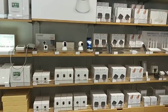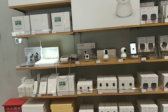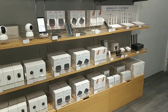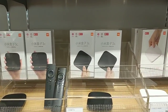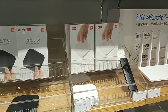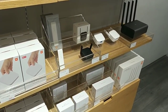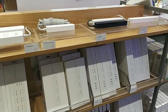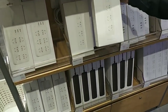We have here the routers, the IP cameras, as well as the Mi scale. Pretty much everything Xiaomi has is displayed here. Okay, the Mi Box. Mi Box Pro. The Mi routers. Okay, the extension cords. Okay. Pretty small one.